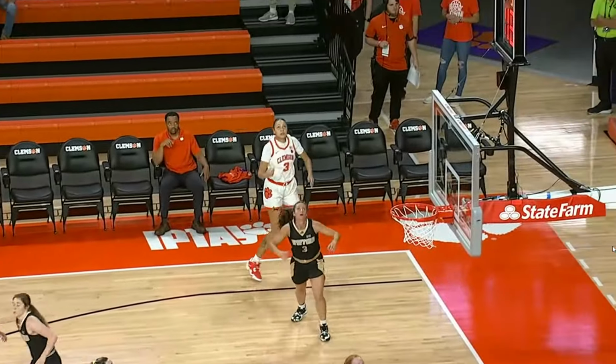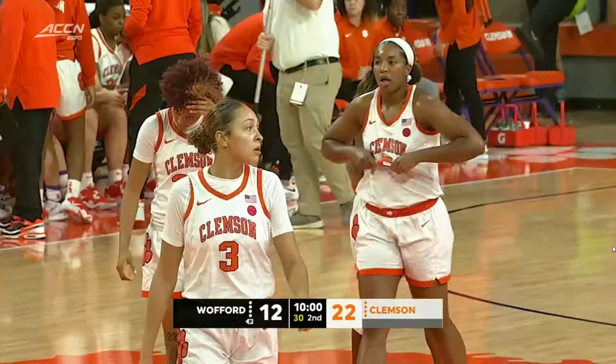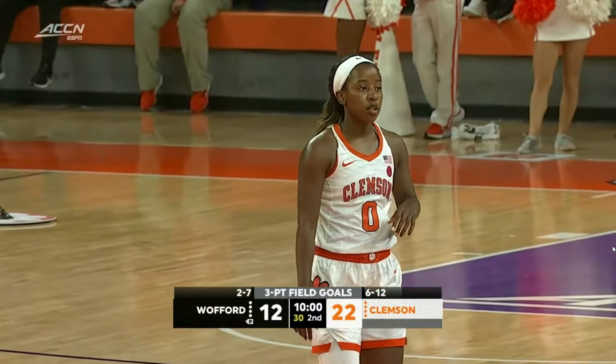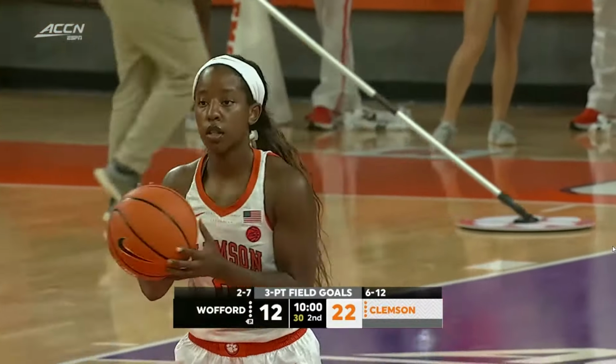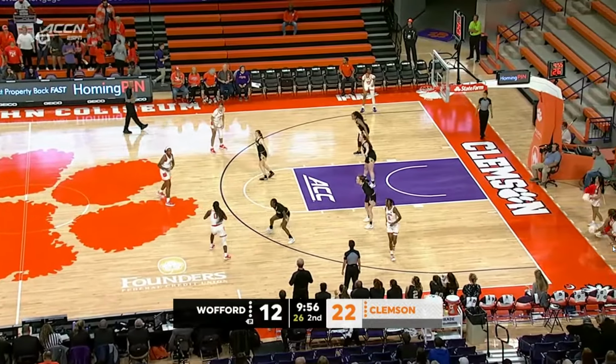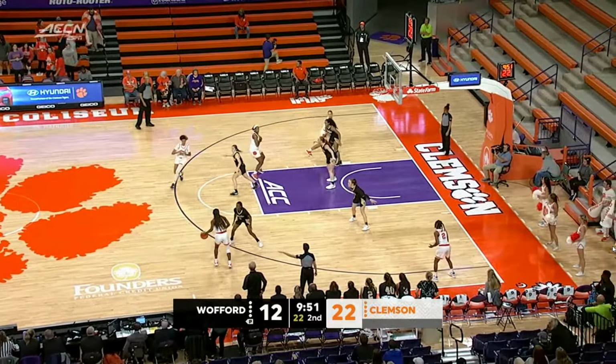Yeah, 5 different players have hit a 3 for Clemson. Only 1 two-point basket in the first quarter for Clemson. So the outside shooting has led them, as you can see, 6 of 12 from beyond the arc. The question becomes, can Clemson continue that torrid pace? Well, Wofford's still staying in that 2-3 zone. Yeah, they're not going to get out of it.